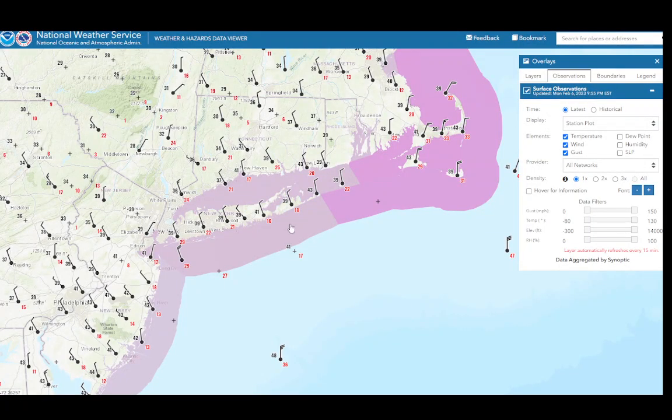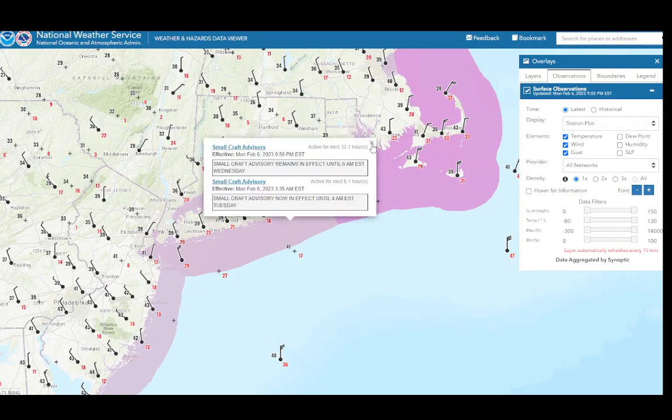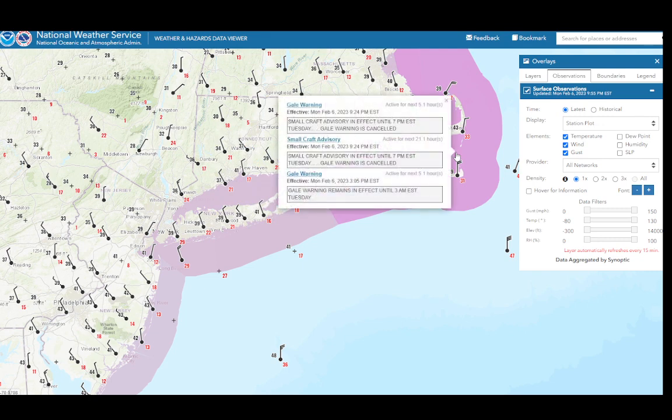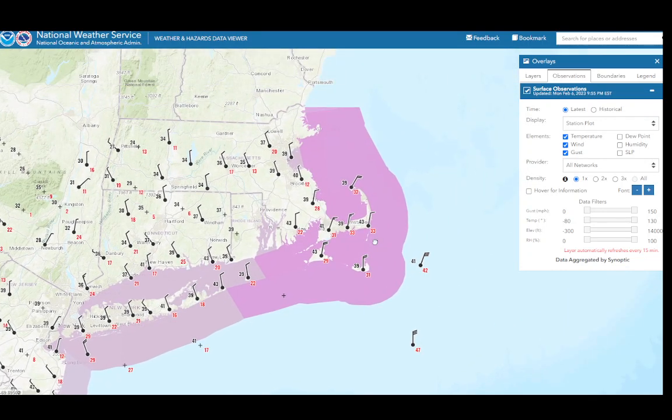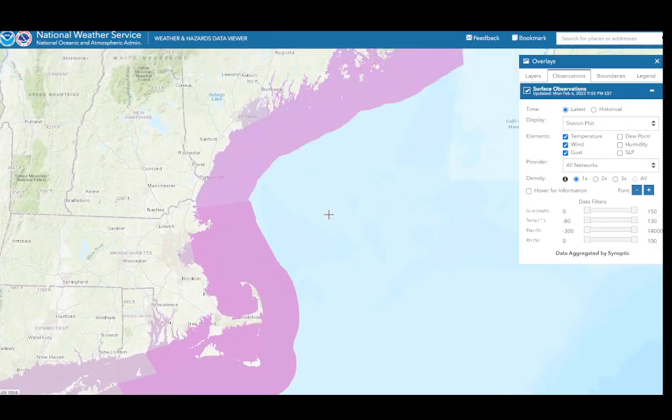We also have, let's see, we got some small craft advisories in effect for that storm, and you can see close to New England, they've got gale warnings in coastal New England. You can see some of these wind gusts out on the Cape here, pretty strong. We get a little closer to the storm here. And we'll take a look at some of these wind gusts here.